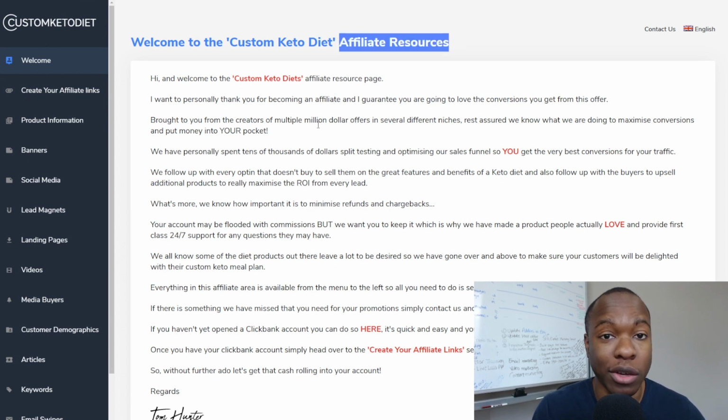Now this I like. This is what you need to look for. You need to look for an offer that has plenty of resources for you. This is how you're going to be able to set this up completely free. And most of the work is already done for you.